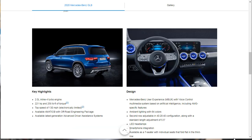And speaking of features, Mercedes lays out some nice key highlights for us. I kind of showed this in the introduction, but now we can slow down and actually take a look at this. So we know about the engine. I think it's a carryover engine. I don't think it's a brand new engine. I'm pretty sure it's the same engine out of the CLA. It's a 2-liter, 4-cylinder turbocharged engine. Makes 221 horse, 258 pound-feet of torque. That's respectable, especially for a vehicle of this size. It's got a top speed of 130 miles an hour, which is fine. It's never going to probably see 80 miles an hour for most people.